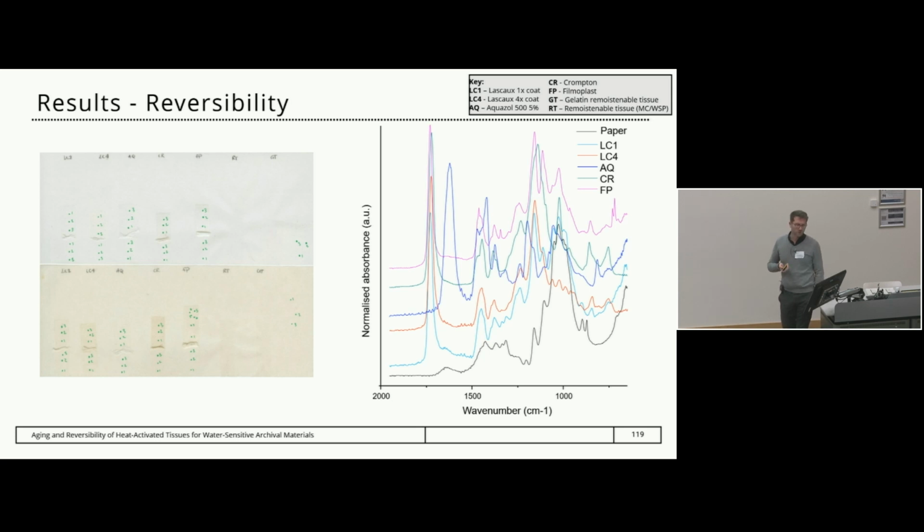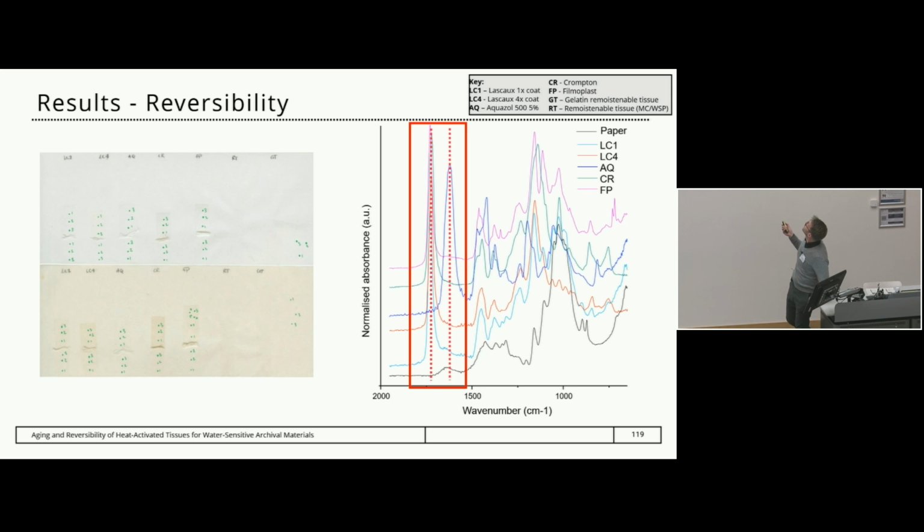In order to assess this, we turn to FTIR, because the beauty of those materials when we look at them in FTIR is that they have those two bands over here that fall where there is no band for the paper itself. So it's a good way to assess if some of those materials remain on the paper itself.